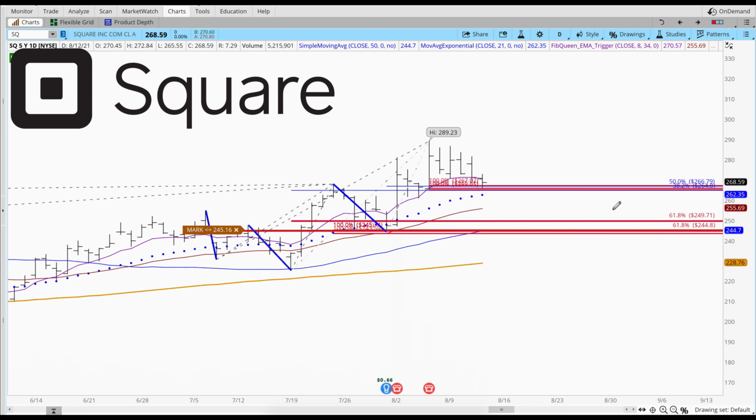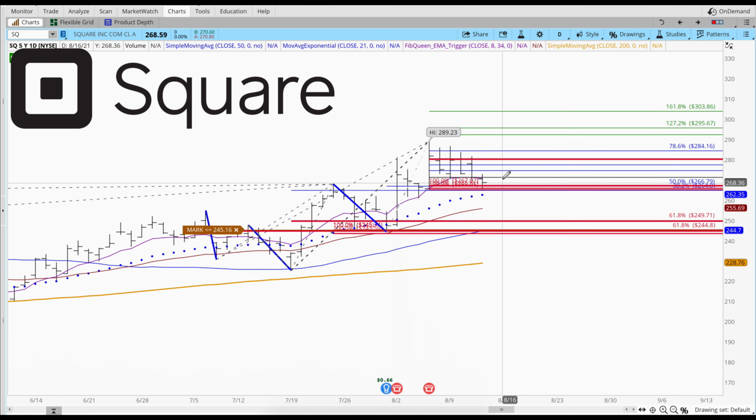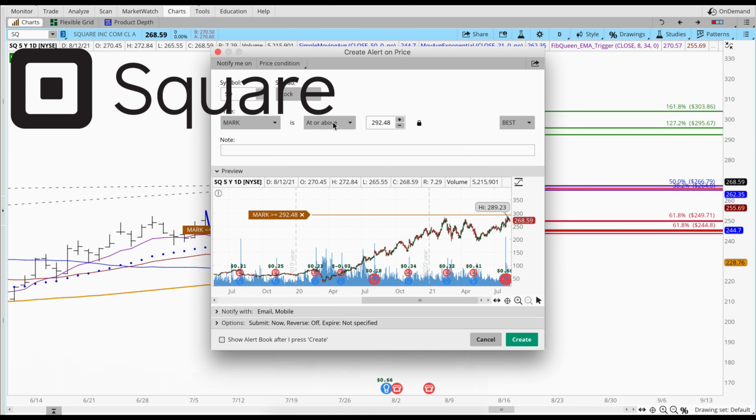If we do get a trigger to go long, we can start to map out a profit extension. So we want to use our Fibonacci retracement tool, clicking from pivot high, pivot low, removing calculations under 100%. Our first profit target is a 113 extension to the upside, which is 292 and some change.